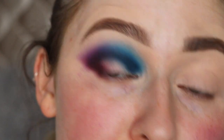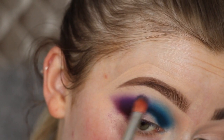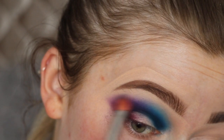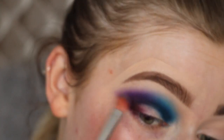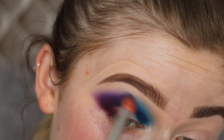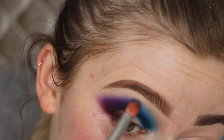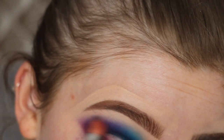You know huns, you know. And then I'm going to take some of that wasted colour, that purple, and just blend over here as well. I just like to, as if I'm rubbing it in. I don't do big motions at all. I'm literally just using light pressure, you know, light pressure.